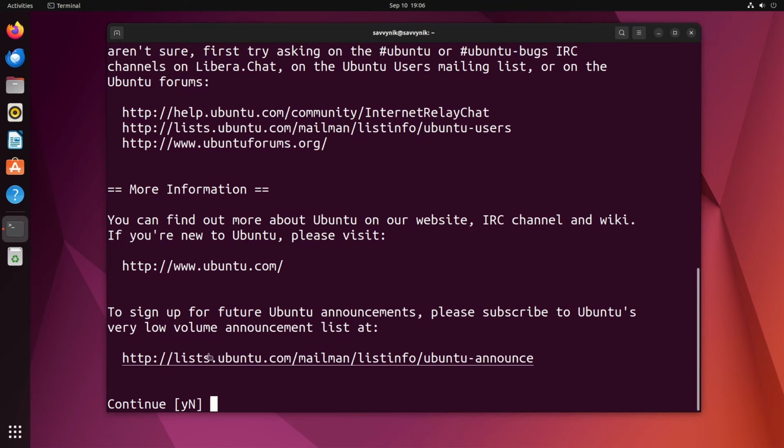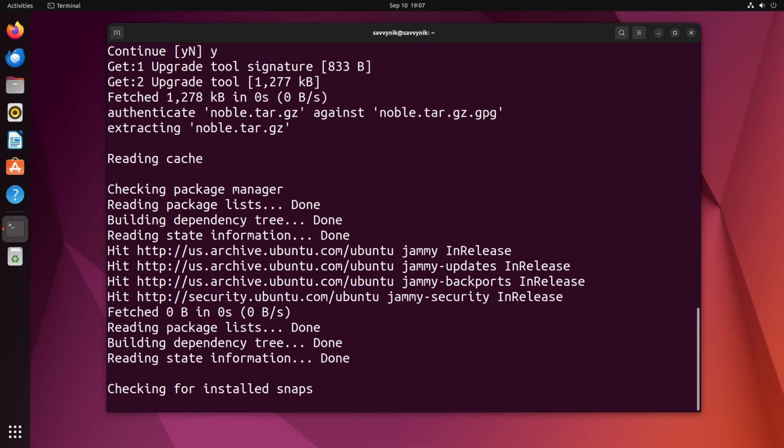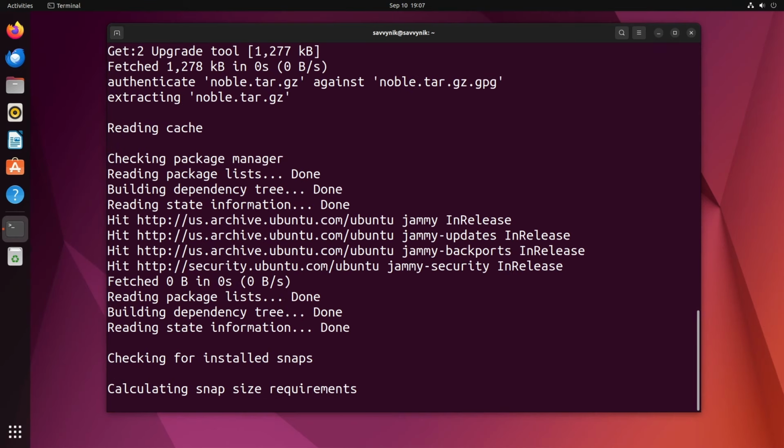The first thing you're going to see is more information where it asks you to continue on with the distribution upgrade. The default here is actually no, as you see this letter N capitalized. So we want to actually type in Y, lowercase y, and press enter in order to continue. All right, and with that pressed, we're now on our way to upgrading this distribution from 22.04 to 24.04.